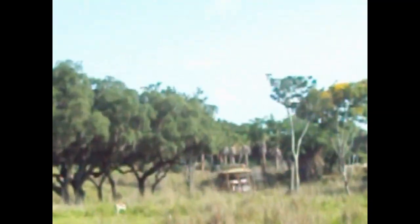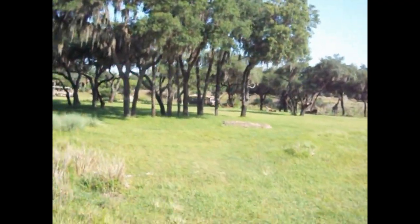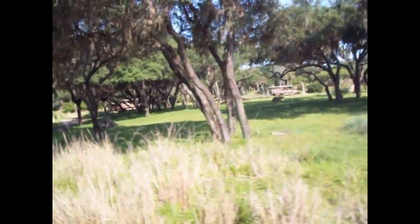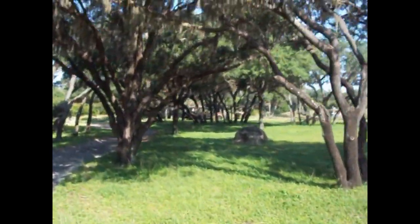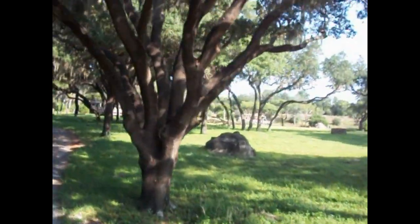If you look to your right, those little tiny fellows, the black and white stripe, they are Thompson gazelles. They look like babies, but they are full-grown Thompson gazelles. They don't get much bigger than that. Full-grown, they only weigh a little over 60 pounds, about 65 to be exact. They're the second fastest land mammal. And anyone know what the fastest land mammal is? Cheetah. Cheetah, that's correct. Anyone know why? Because they're cheetahs.